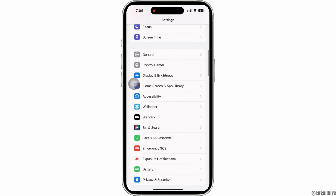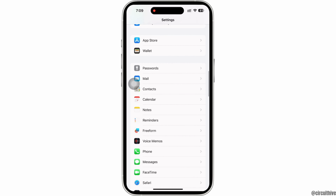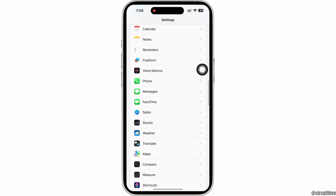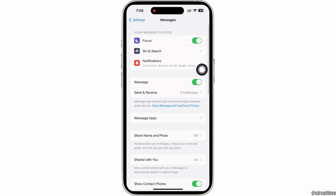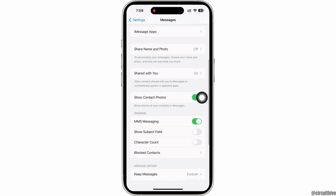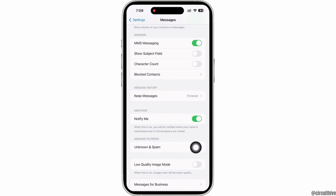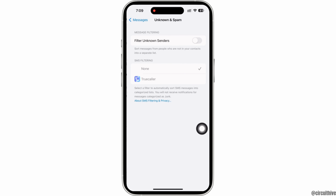If not, open Settings again and scroll down and navigate to the Messages option and tap on that. Now, in here, firstly, go ahead and toggle off the toggle button for iMessage, and now scroll down and under the Message Filtering tab, tap on the Unknown and Spam option. In the interface that you will be led to, make sure the toggle button for Filter Unknown Senders is toggled off. See if the issue is fixed or not.